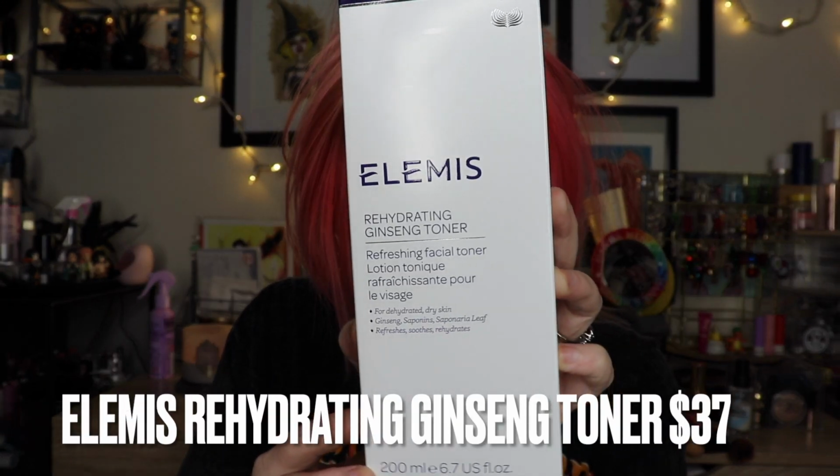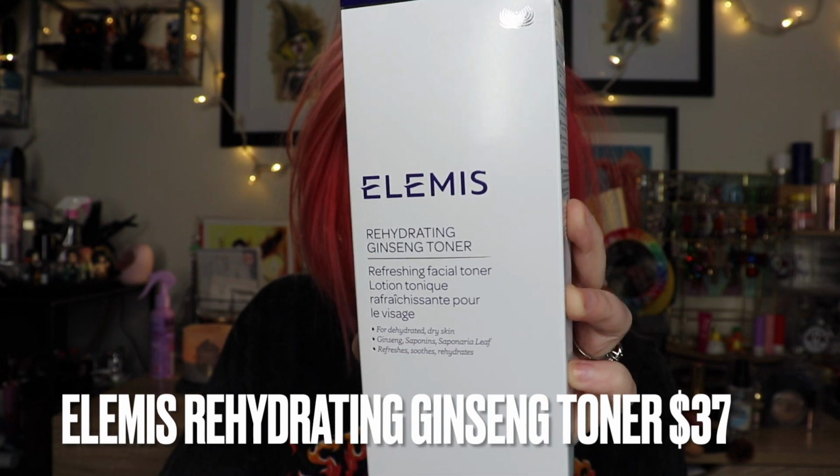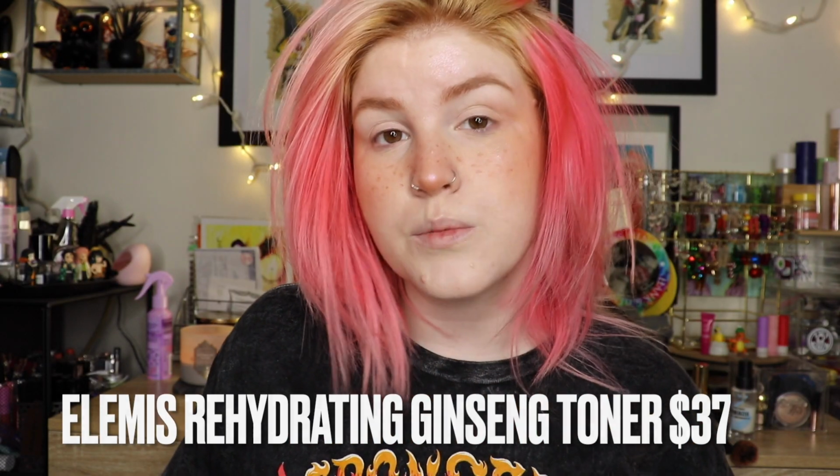The theme is so fresh and so clean. So first up is the Elemis Rehydrating Ginseng Toner. This retails for $37. I have not opened this yet because I don't want to open too much new skincare, because I actually have a lot open right now that I need to get through. But I will definitely be trying this out because I do love Elemis. I've loved the few items I have, so I have high hopes for this one.